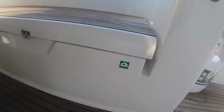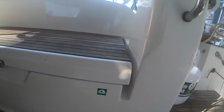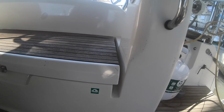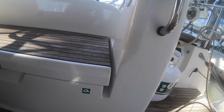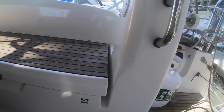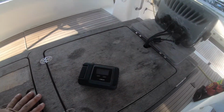If I come outside, this is my life raft compartment. Inside there I have a bunch of stuff, including my life raft. Right now it's not set up for offshore cruising because I'm at dock, so it's just stowed in a convenient, out-of-the-way location.